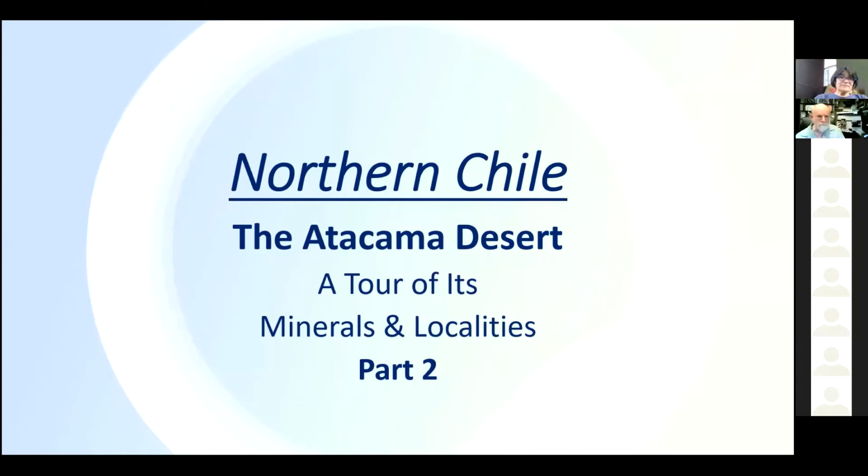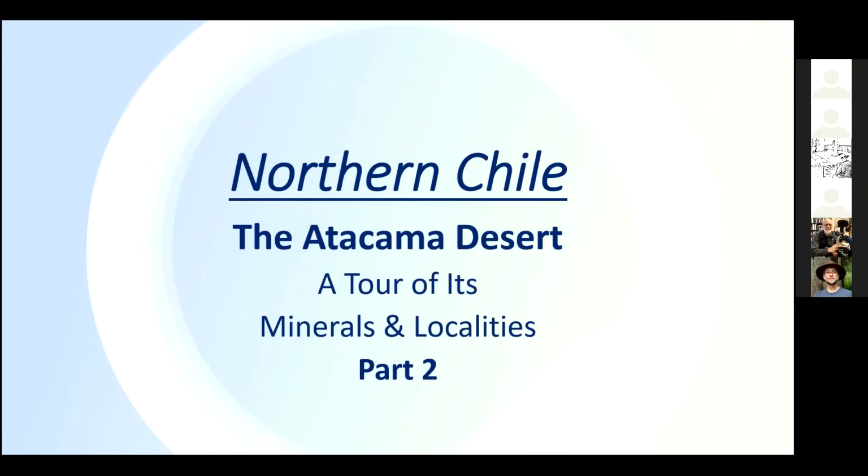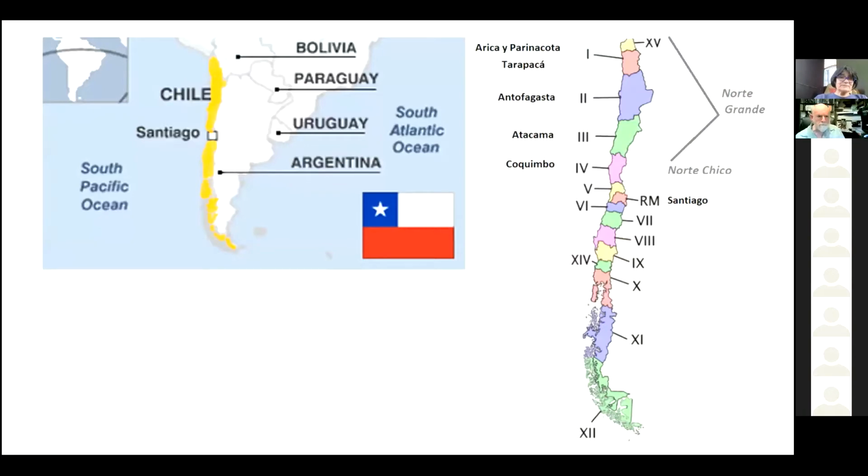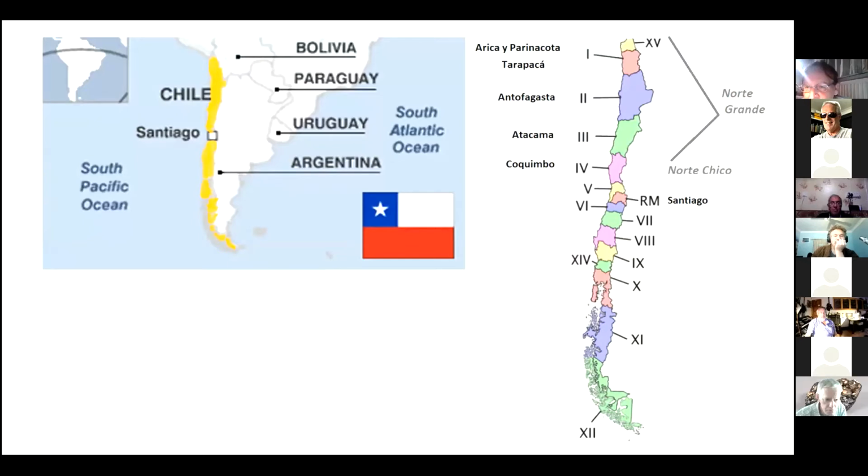Okay. This is part 2 of our trip to northern Chile. On the right, you'll see the map there, 1, 2, 3, and the very top one, 15, are the areas that we're visiting. Number 3 is the one we'll deal with today, which is the Atacama region. We visited the Arica and Parinacota, Tarapacá and Antofagasta regions the last time.